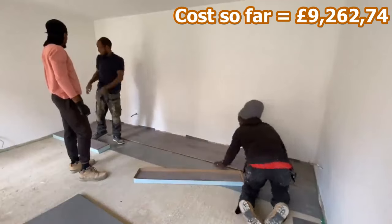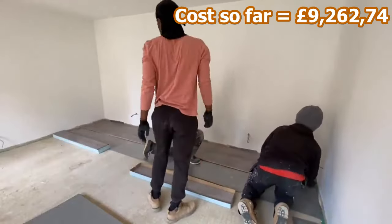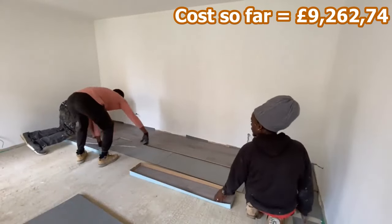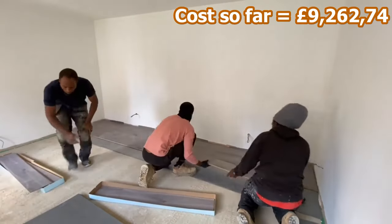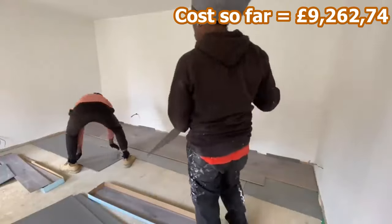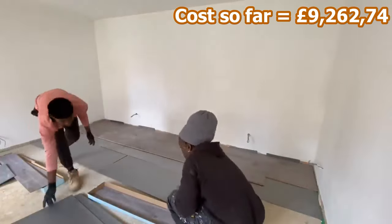We won't be including the cost for the flooring because the customer supplied the flooring for us and we fitted it for them. Obviously your flooring can cost any amount depending on what you want to spend or what type of floor you want to put down, so we'll leave that up to you guys to decide and budget for. So there's no costing for the flooring to be included here.